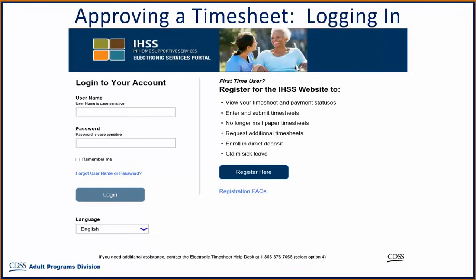Once you are on the IHSS electronic timesheet website login screen, you will log in using your username and password. Then select the Login button. It is important to note that if you enter your username or password incorrectly 5 times in a row, you will be locked out of your account. Please contact the Help Desk for assistance. If you are unable to remember your password while logging in, select the Forgot Password link to receive a password reset link.